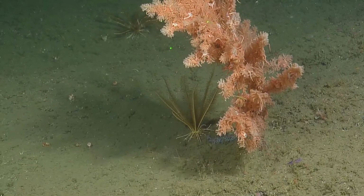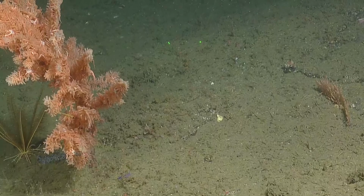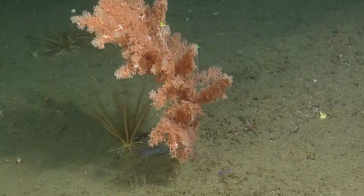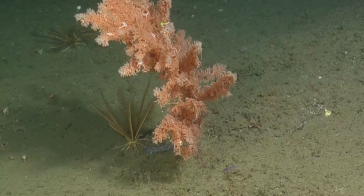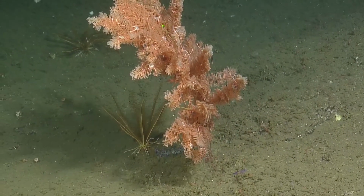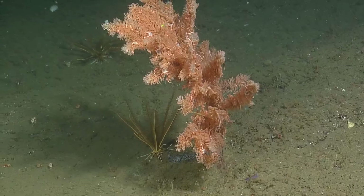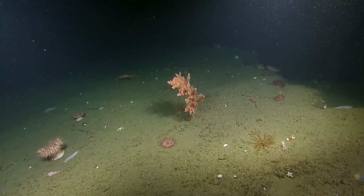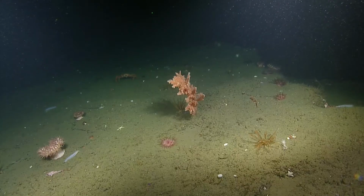Do we want to stop for a sample? Okay, we already have a sample. No, we already have a sample of it. We were busy last night. Okay, so we're done. Zoom out. Jan, do you just want a nice photo of this? Yeah. And then we're good?